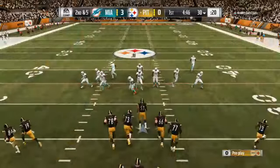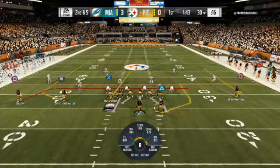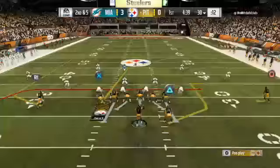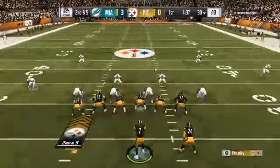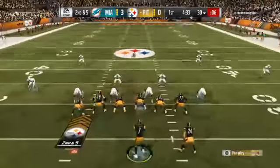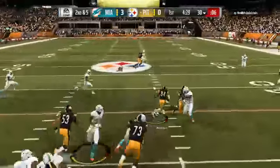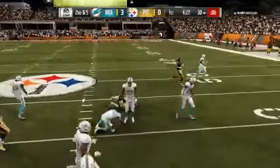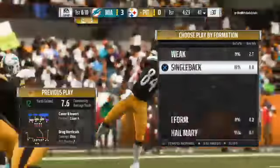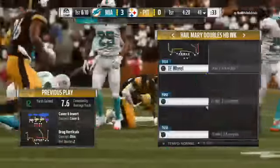Ball on the 30. They'll come up with a 2nd and 5. On 2nd down, Roethlisberger over the middle here to Brown. And they get him down, but not before he takes it across the 40-yard line. Roethlisberger hooking up with Brown to get the Steelers a 1st.